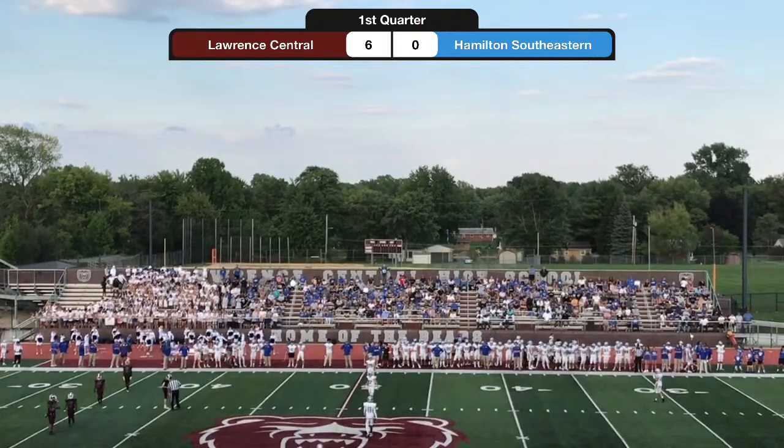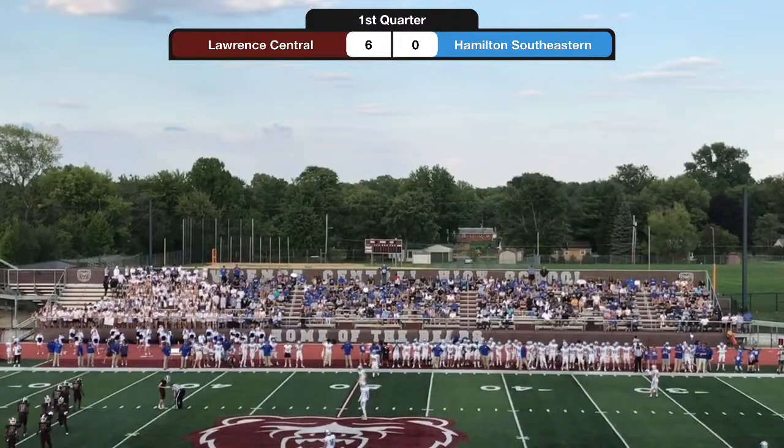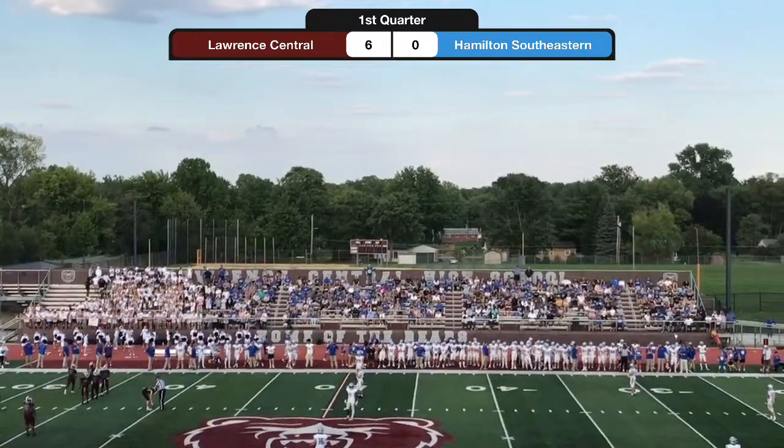Back, everybody, to Lawrence Central High School as Lawrence Central, having scored that touchdown and made the extra point, gets ready to kick it off to Hamilton Southeastern.